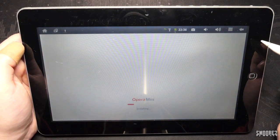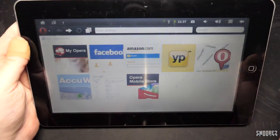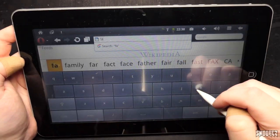I was going to say, it just opened up ebook. It's installing, it's loading, but it's still not going to help us with the whole certificate thing. Yes, the date and time is all correct. Oh, hello. Wikipedia did work.